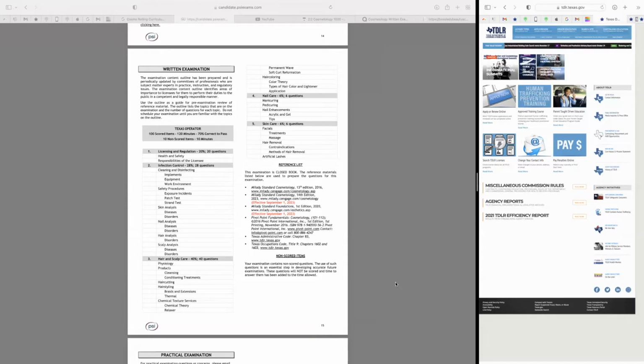And then you have the Texas Administrative Code, Chapter 83, which can be found on the TDLR website and is mailed to you in that handbook that you received. And finally, Texas Occupational Code, Title 9, Chapter 1602 and 1603, also found on the TDLR website.